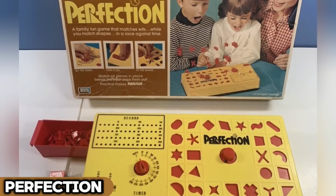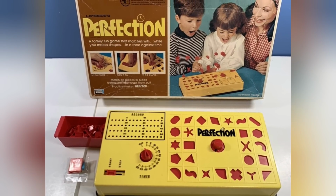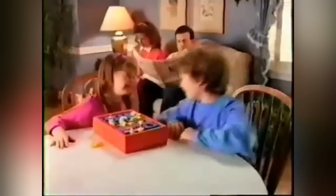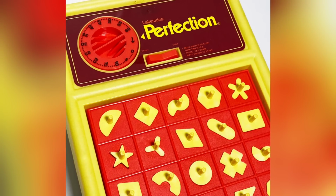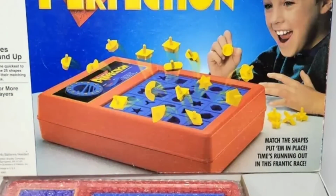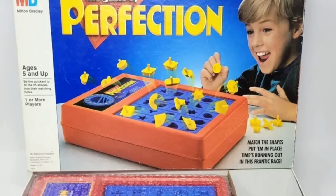Launched in the late 70s, Perfection was a game that combined the thrill of speed with the challenge of puzzle solving. Players raced against the clock to fit all the pieces into the correct spots before the timer ran out, causing the board to pop and scatter the pieces. This heart-pounding game was not only entertaining, but also helped develop fine motor skills and quick thinking. Perfection remains a beloved memory for many, encapsulating the tension and excitement of racing against time. Its distinctive pop sound when the timer expired is a nostalgic trigger, recalling moments of laughter, surprise, and the rush to beat the clock.